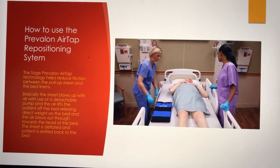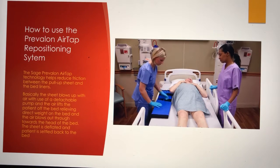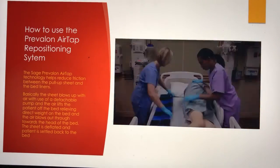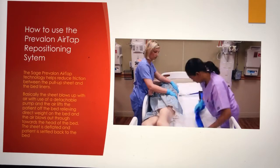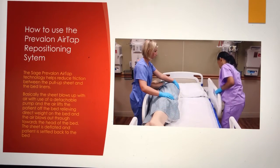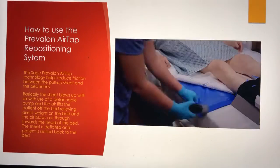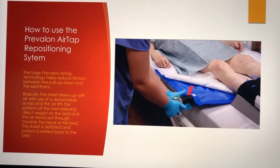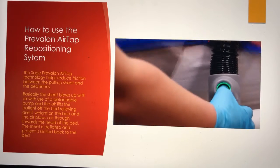It's composed of this sheet. First, you reach out to the head of the bed and measure to the patient's shoulder length. Clean out the creases and put it under the patient. And with the hose, we attach it to the sliding sheet, and you can see the power button is right on the hose.